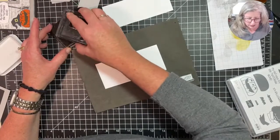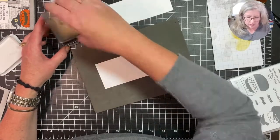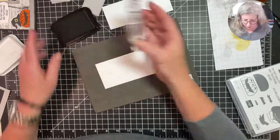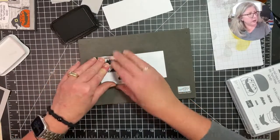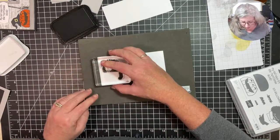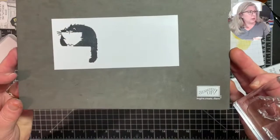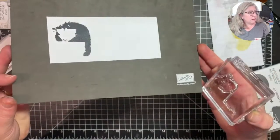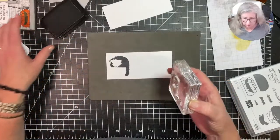So we're going to ink this guy up pretty good. You can check the back to make sure you have good coverage before you do. If you're more comfortable using your Stamparatus so that you can get another layer of ink on there perfectly, you can do that. But if you ink it up real good, you don't really need to. So that stamped out pretty good.